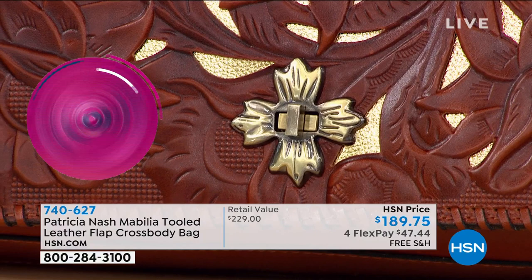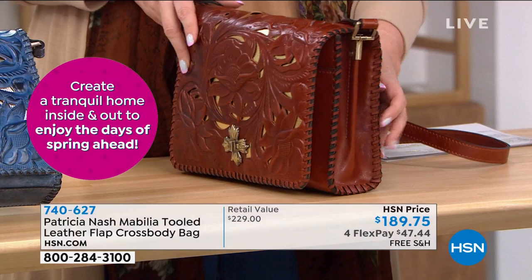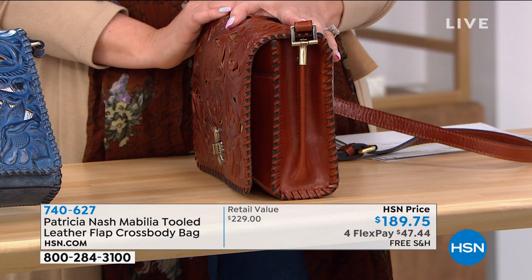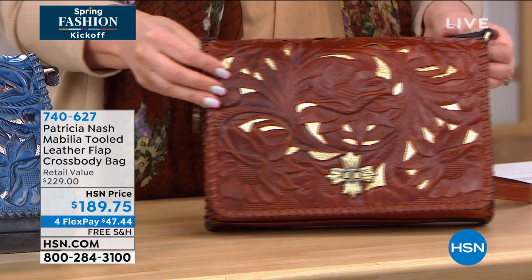And the tooling work on this, with the whip stitching all the way around the front flap, I think is just extraordinary. I can kind of show it to you on the side. Look at all this. All this has to be done by hand. Yeah, it's not whip stitching. That's actually lacing. Think of it like you're lacing up your tennis shoes, right? This is lacing that has to go through. Oh my gosh, that's even harder. Yes. It's really quite extraordinary, and it's all the way on the flap, on the sides, up the back side. So it's everywhere that stitching is.